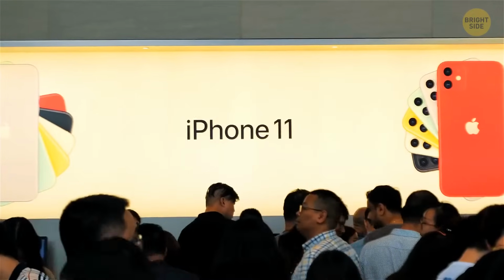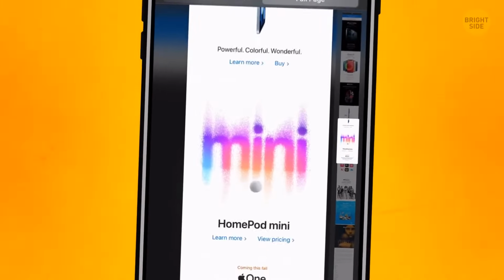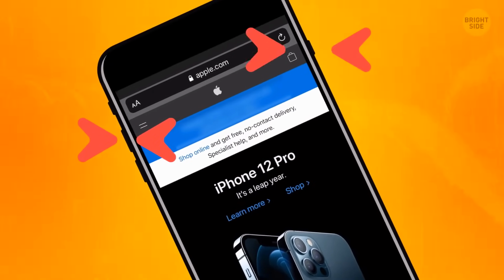Newest models of iPhone support the coolest feature ever. Now you can make a screenshot of the whole browser page in one file. To do this, press the volume up button plus the power button.